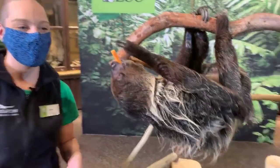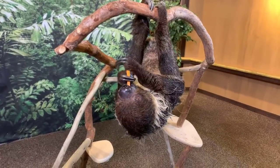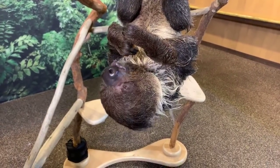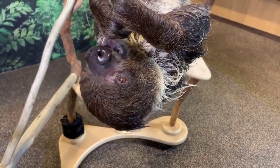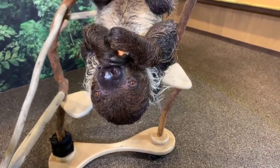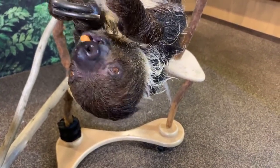Braylin is asking, how old is Josie and how long does a sloth live for? Braylin, that is a good question too. Josie is somewhere around 15 years old at this point, but she was born out in the rainforests of northern South America. She came to us after being in private ownership, so we don't know exactly how old she is.